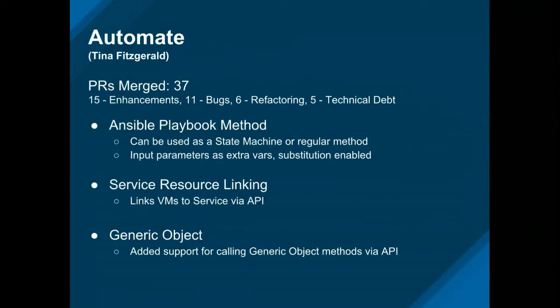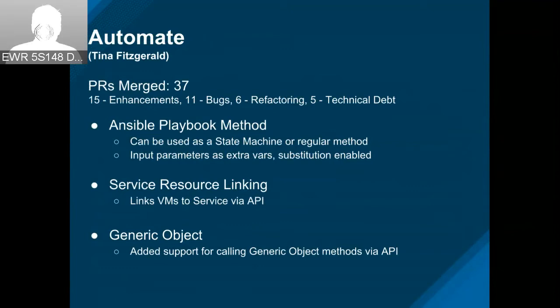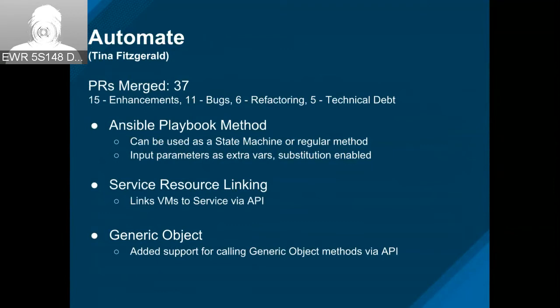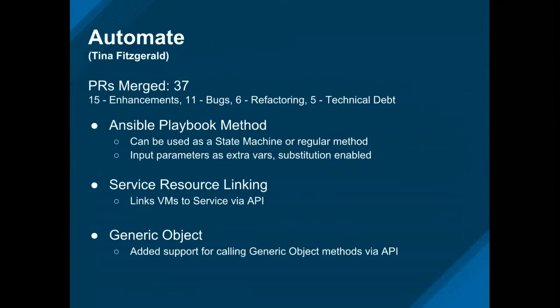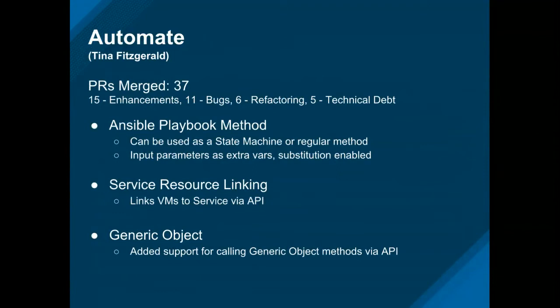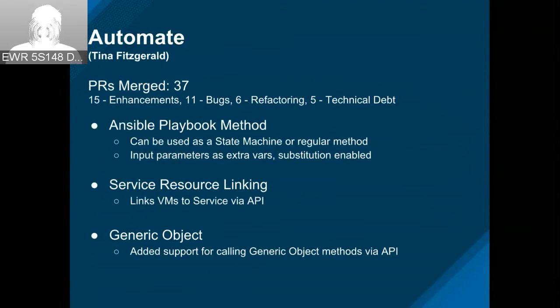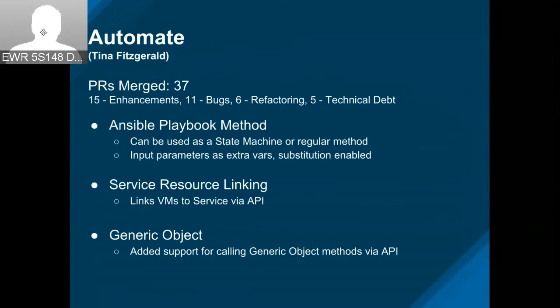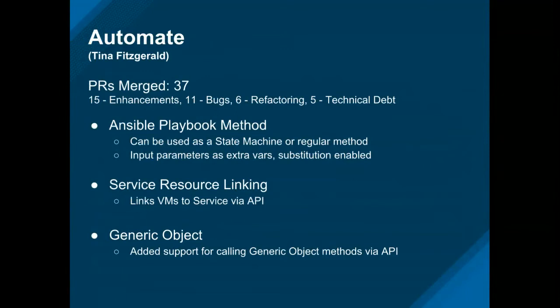Okay, so for Automate, we had 37 PRs merged this sprint. You can see the various categories. The initial feature is complete for the Ansible playbook method. Now, the method can be used as a state machine method or a regular method, and the input parameters become extra vars with substitution enabled. That's really important because running a playbook method this way, you have no dialogue to provide information for it. As far as running the playbook as a regular method, the playbook has a 10 minute max timeout to complete. While running as a state machine method, it has 100 as the default max retries to complete.